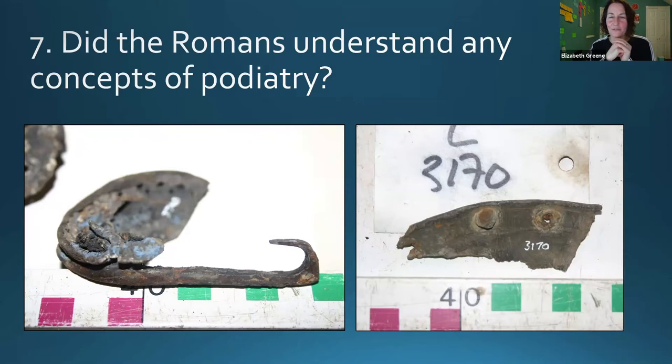If you're out there, you know who you are, these lovely Scottish two women who came together and they were podiatrists and they had so many interesting questions. And it actually pushed me to think, oh, I should get a perspective from podiatry and something called pedorthy, which is an interesting part of podiatry as well. So did the Romans understand any concepts of podiatry?